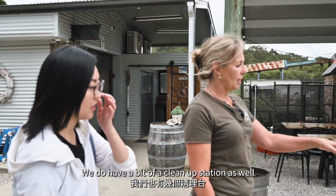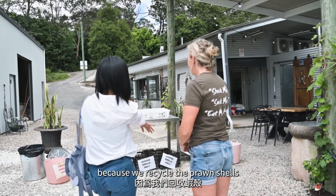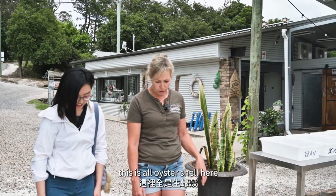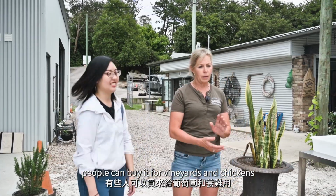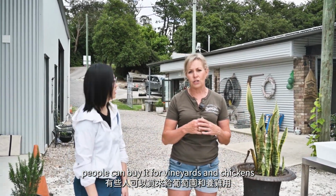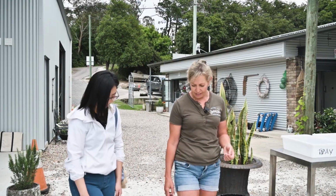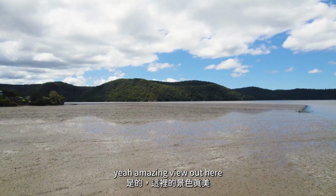We do have a bit of a clean-up station as well, because we recycle the prawn shells and the oyster shells. So as you can see on the ground here, this is all oyster shell here, the white one. Yeah, so we cycle it. People can buy it for vineyards and chickens. They like it for chickens as well, that type of thing, because it is full lime. Yeah, and then you can look at this gorgeous view as well. Yeah, amazing view out here.